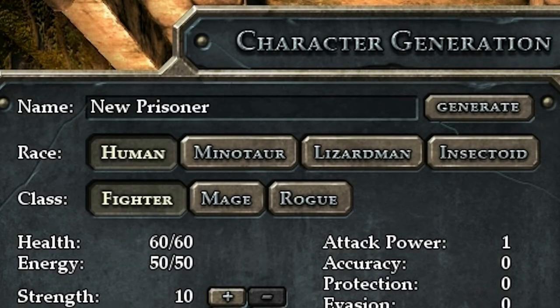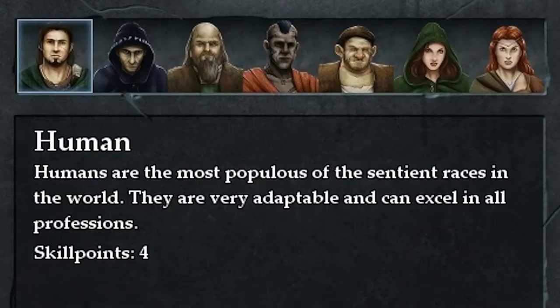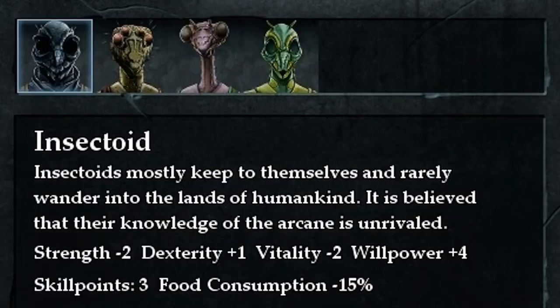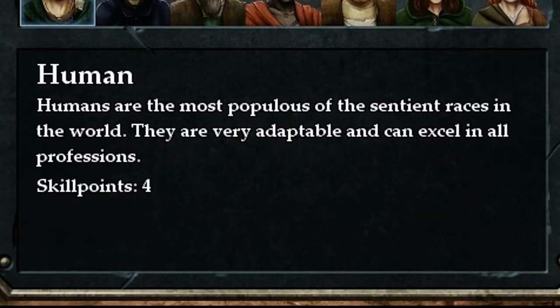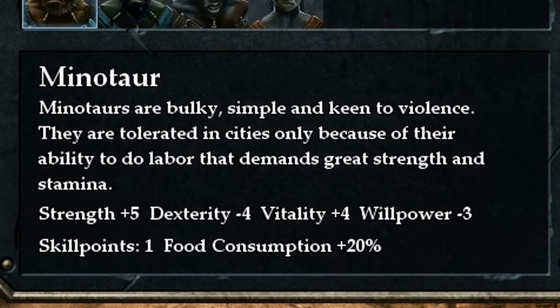You can choose between 4 races: Human, Minotaur, Lizard Man, and Insectoid. They all have their strengths and weaknesses, like humans are balanced with their stats and get the most skill points to start with, but they have no natural resistances. Minotaurs are incredibly strong and have great natural resistances, but lack in dexterity, which affects their attack accuracy, and they only get 1 skill point to start with.